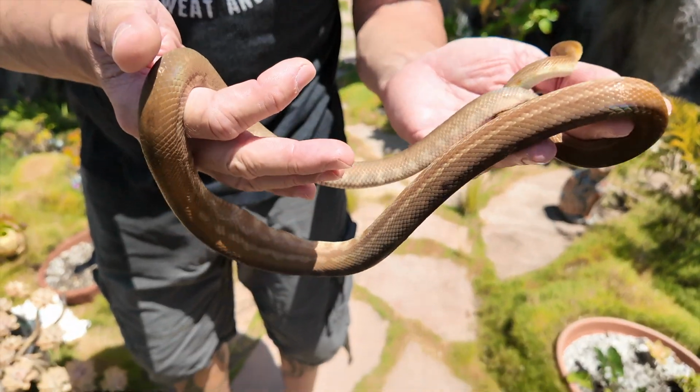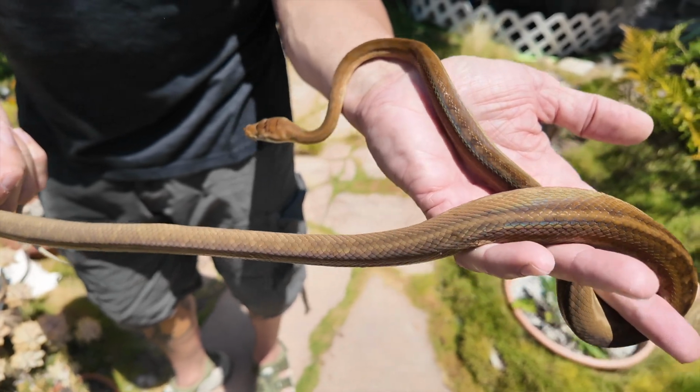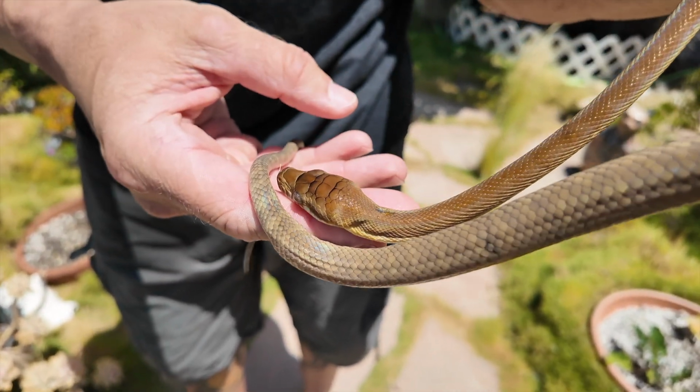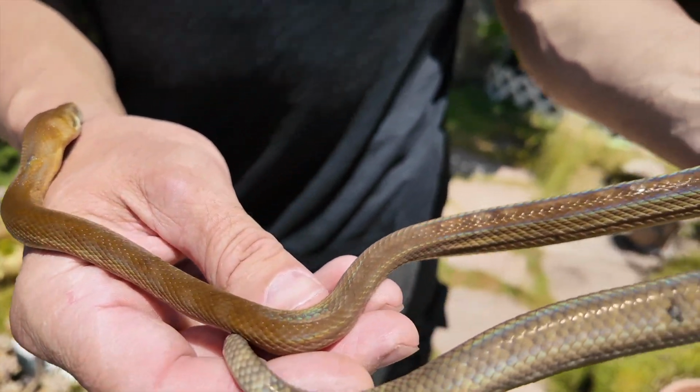But it is feeding, it is doing amazingly well, has a very nice demeanor. It's got that sheen, it's got that aura. Really nice animal. And I'm keeping it.